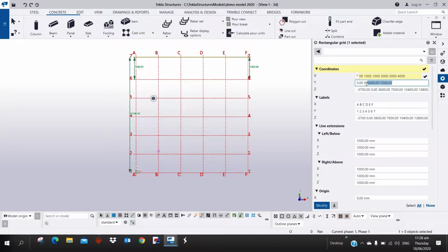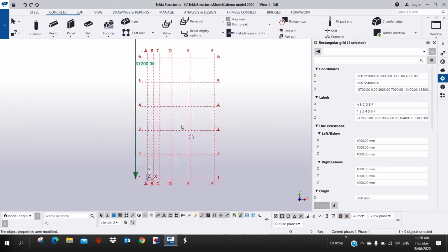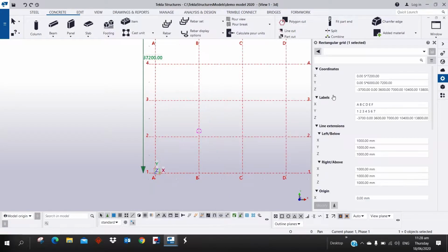And then, for example, we have a typical distance in our y coordinate. Let's type 5 by 4000, and then the succeeding floors on the z elevation. And then input your label. I'll leave it as is. Once you set up your coordinates, just simply click modify. Then it follows through the grid line. Okay, for this presentation, let me go back to the original grid line.